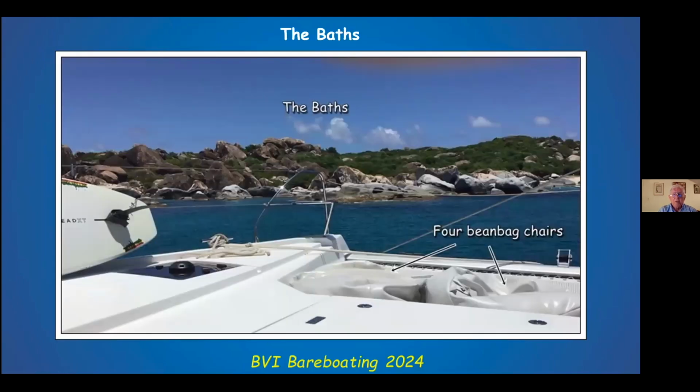This is the bass. The bass consists of a series of very large boulders that are just sort of piled on top of each other, which allows you to walk underneath them and in between them. And it's a very pretty sight when you get underneath all these rocks and the sun is coming down on very white sand and crystal clear water. Nice spot, very popular.